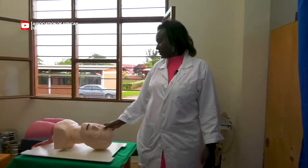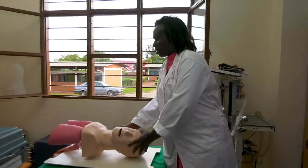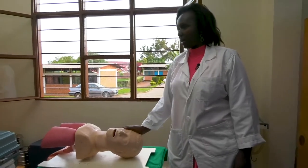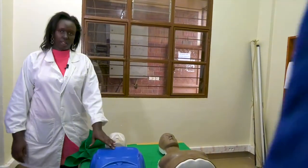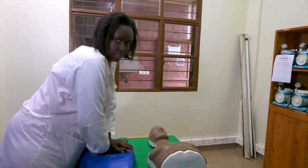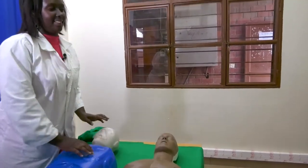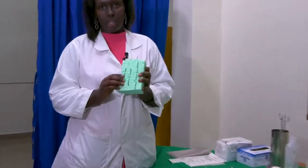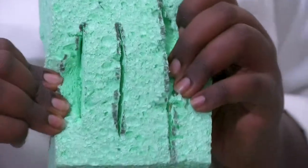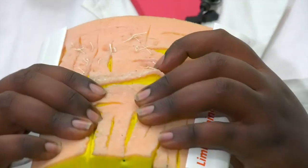This mannequin as well is for ventilation. When we ventilate the patient, you can see it. We use the ambu bag and also the mask for this mannequin. And these mannequins are used for CPR, how we perform the CPR, cardiopulmonary resuscitation. So this one we use for students who are beginners, to learn how to suture. And this one looks more like skin. This is used for the students who are a little bit advanced on how to suture.